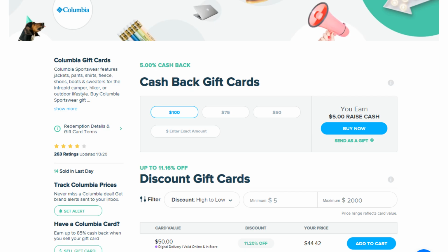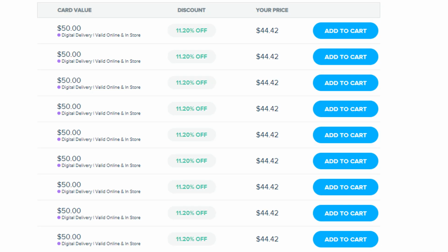Now, the percentage of discount from each store will vary and will also increase or decrease depending on the season, but it's definitely worth checking out. If you search the Columbia store, for example, you'll see they currently have $50 gift cards at up to an 11% discount. So you'll be getting a $50 gift card for just $44.42. You can also stack these savings by using Rakuten, which currently offers 1% cash back on orders placed on Raise. This means that your $44 purchase would give you an additional 44 cents in cash back.